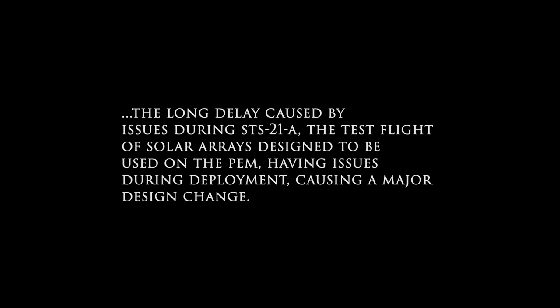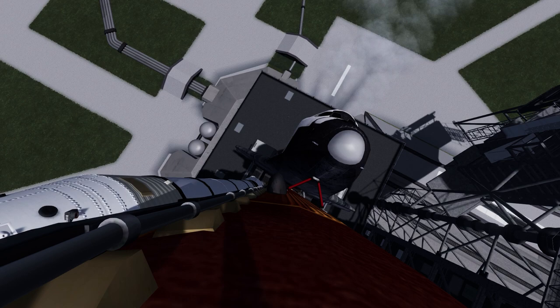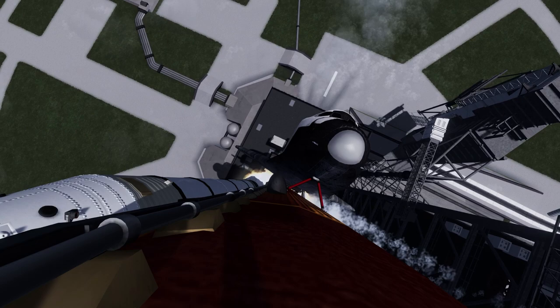SRB engine nozzle gimbal profile now underway. T-minus 11, 10, 9, 8, 7, 6, 5. We have engine start, 2, 1. We have ignition and we have liftoff. Liftoff, 32 minutes after the hour and the shuttle has cleared the tower.